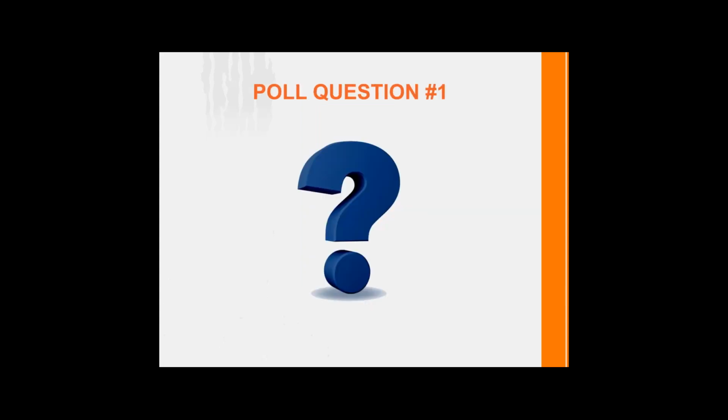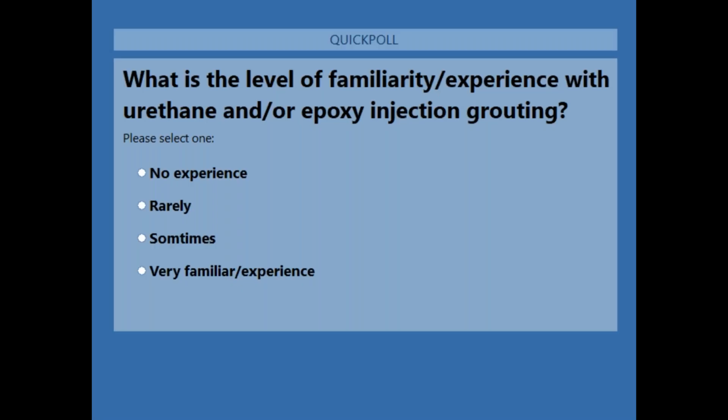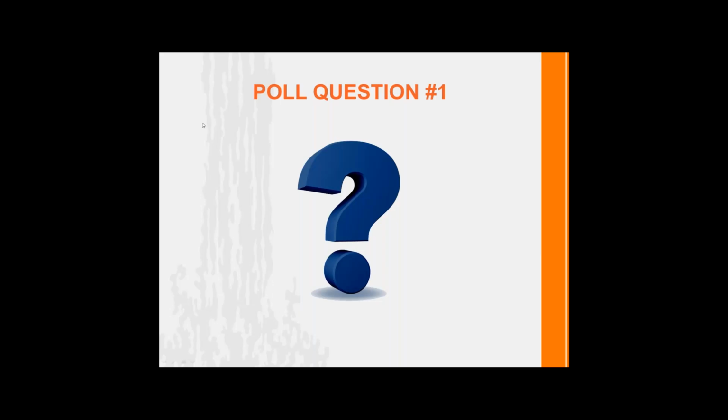But to get started, let's take a look at our poll question. Poll question number 1 is going to be, what is the level of familiarity or experience with urethane and or epoxy injection grouting? We have 4 choices: no experience, rarely, sometimes, or very familiar and experience. We'll give that a few seconds to let everybody respond.